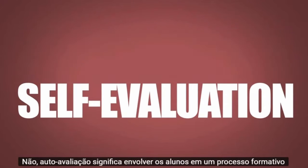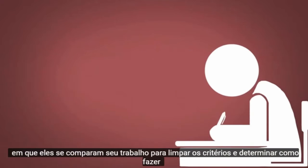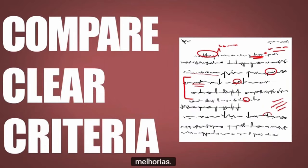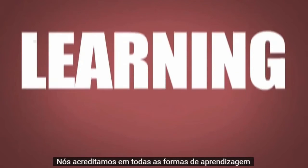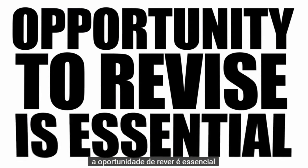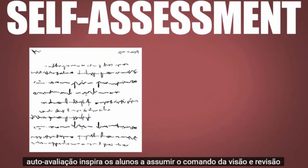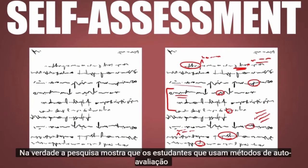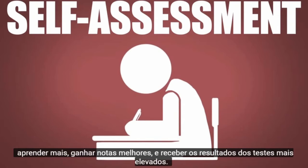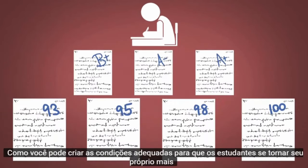No, self-assessment means engaging students in a formative process in which they compare their work to clear criteria and determine how to make improvements. We believe that in all forms of learning, the opportunity to revise is essential. Self-assessment inspires students to take charge of the vision and revision process. In fact, research shows that students who use self-assessment methods learn more, earn better grades, and receive higher test scores.